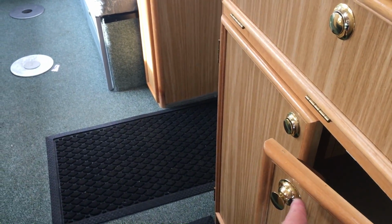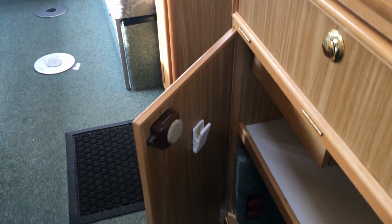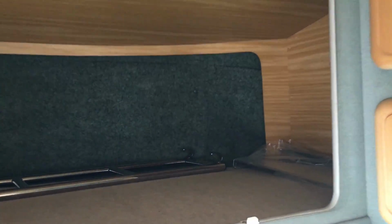I replaced all these buttons and bezels last December, so they're all nice all the way through. New buttons and bezels. Over the cab we've got a large area. Most people use it for all the bedding and cushions. There's a ladder there. I know some people have put a small child up there to sleep, but that's for you to decide. The ladders are there for it.